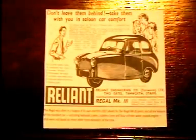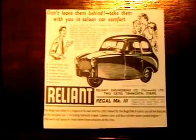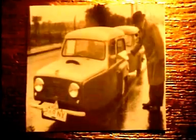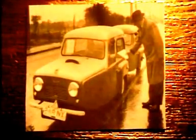The 1957 Regal Mark III, the first all-fiberglass Reliant, was arguably the most attractive Reliant three-wheeler ever made. A happy Reliant dealer of the day, with trade plates, taking a customer out for a spin.